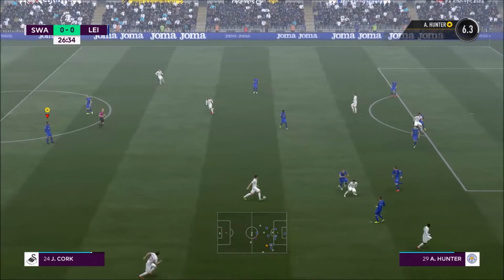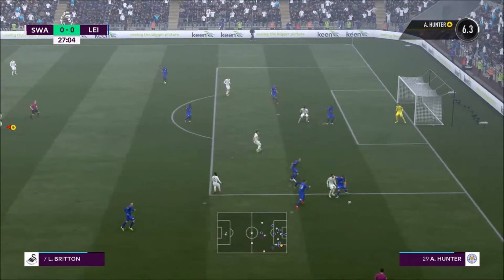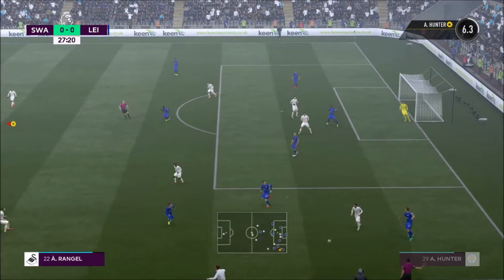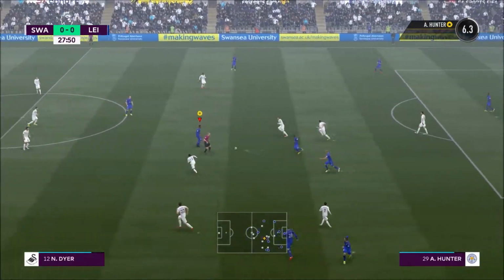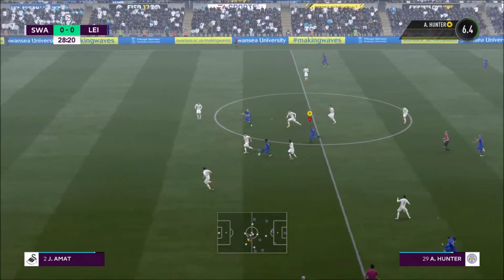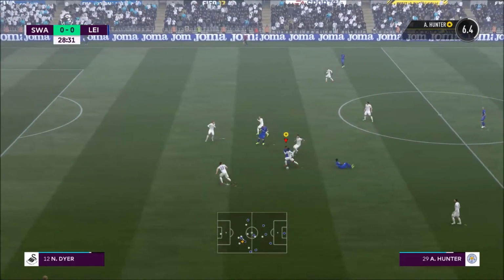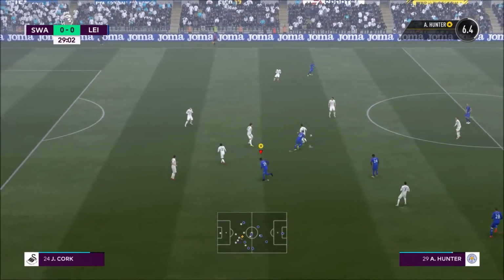Jack Cork. Gone for the through pass. That was a foul. The referee's allowed the game to go on. He's entitled to do that. Alex Hunter. Ball played to Mendy. Referee sees that as a foul, and it is a free kick.